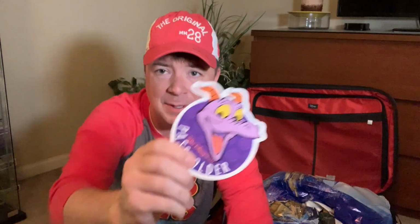But in here, they kind of highlight everything that goes on at the festival like they do at all the other festivals. I picked up my Figment magnet, so my pass holder magnet. That is the one that is currently there at Mouse Gears in Epcot as well. Here is my sticker that got me into the Broadway show early.